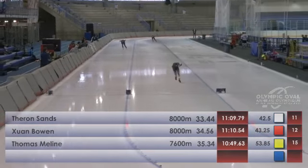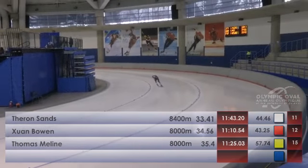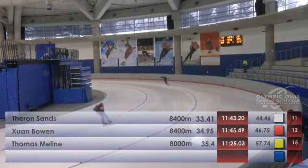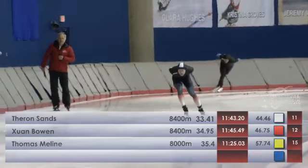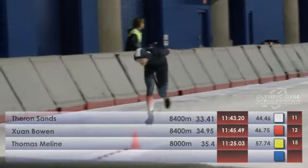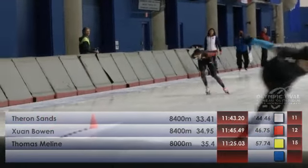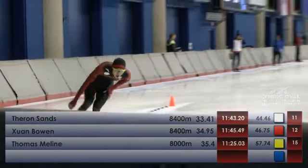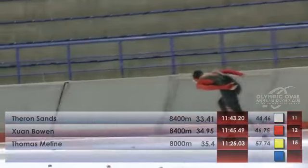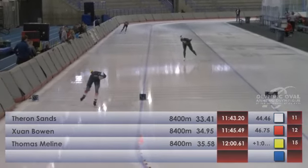Theron Sands, master skater, racing an excellent 5K. He is on personal best pace here. 33.41, negative splitting that last lap. 34.95 for Bowen. His next lap might be in the 35s. As Thomas Milin holding those low 35s. As they come around, there will be 3 left for Theron Sands and Bowen Zhuang. On the home stretch now, 3 to go.